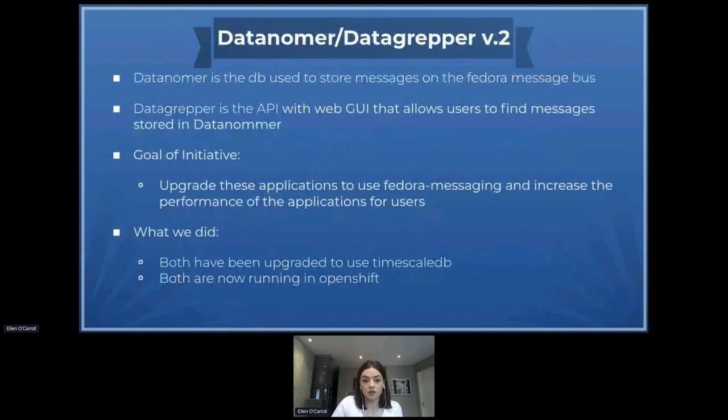Secondly, then we had DataNomer and DataGrapper version 2. So DataNomer is the DB used to store messages on the Fedora message bus. DataGrapper then is the API with a web GUI that allows users to find messages stored on DataNomer. The goal of this initiative then was to upgrade these applications to use Fedora messaging and increase the performance of applications for their users. So the team upgraded both DataNomer and DataGrapper to use Timescale DB, and both of those are now also running in OpenShift.